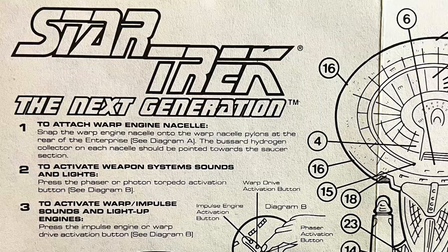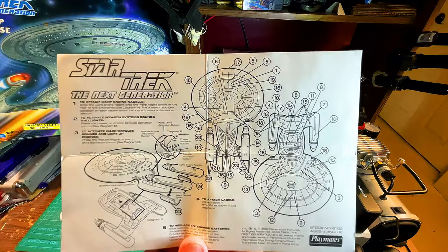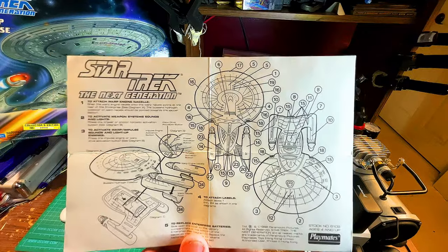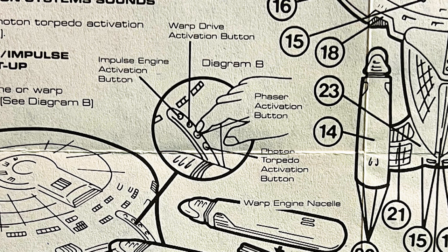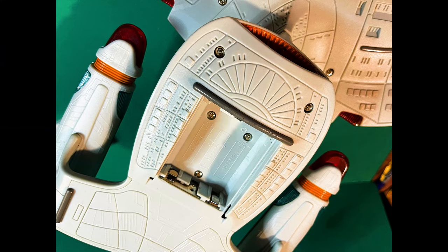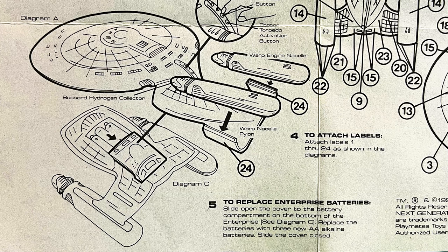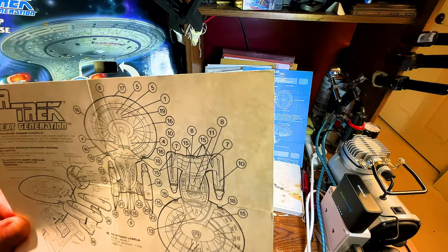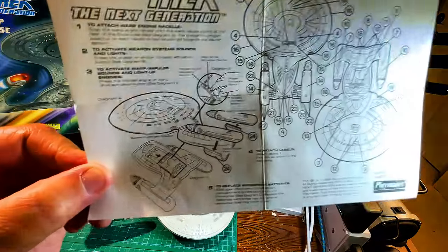To activate the weapons systems, sound, and lights, press the phaser or photon torpedo activation button, see diagram B. To activate the warp impulse sounds and light up engines, press the impulse engine or warp drive activation button, see diagram B. For battery placement, to replace the Enterprise batteries, let me try to slide open the cover from the battery compartment on the bottom of the Enterprise, see diagram C. Replace the batteries with three new AA alkaline batteries and put the cover back on. You can see the diagram.